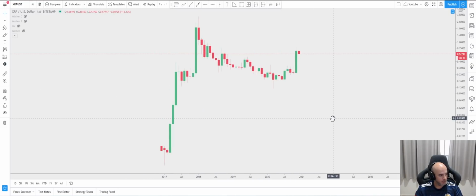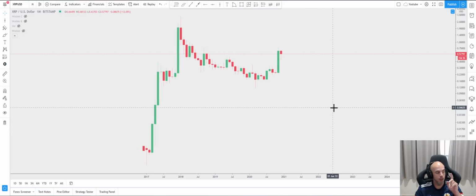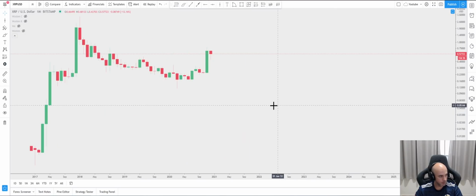So XRP. First things first, let's take a look at volume. Yes, and then at OBV, because we know OBV is broken on the monthly chart. So just a second. Okay, so the only problem with this reading of this volume bar is that it's mixed. We have the buyers and the sellers inside this one right here, and I believe we will have a better understanding in the lower time frames. So let's take a look at it soon.